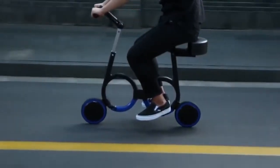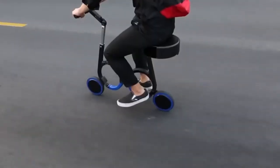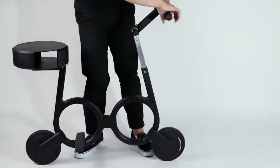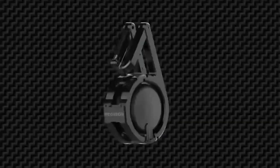O assento e o volante têm a mesma altura. Além disso, o assento também serve para o armazenamento de uma pequena carga. O modelo é capaz de suportar facilmente uma pessoa de até 85 kg e superar praticamente qualquer irregularidade na estrada. Uma carga da bateria é suficiente para percorrer até 25 km.